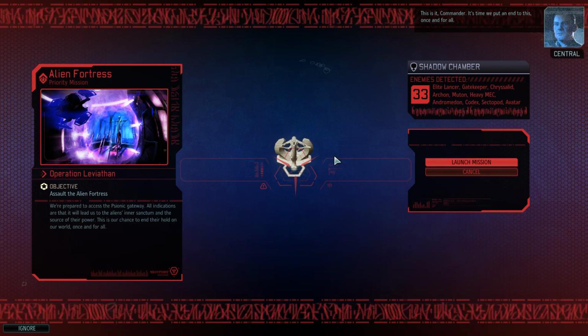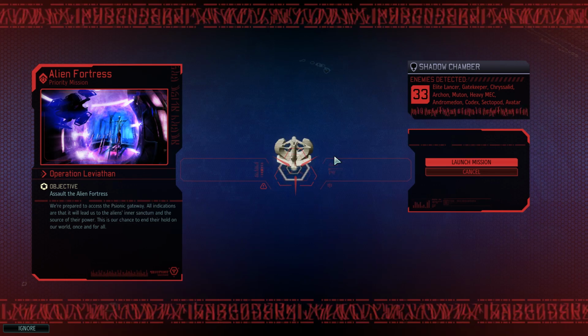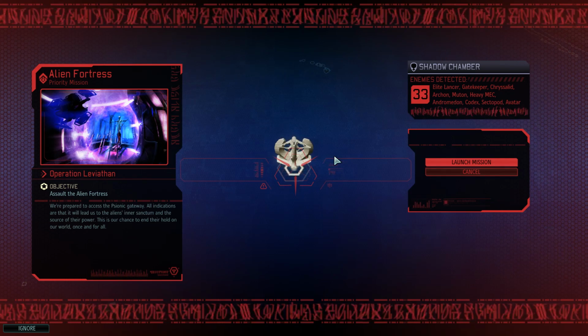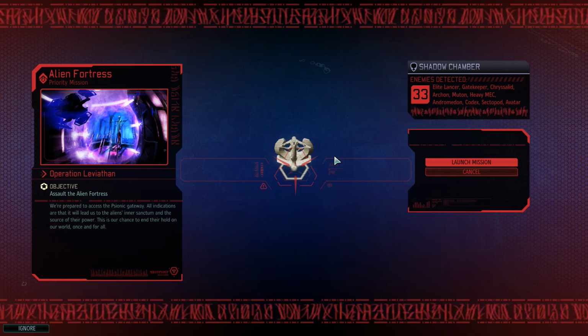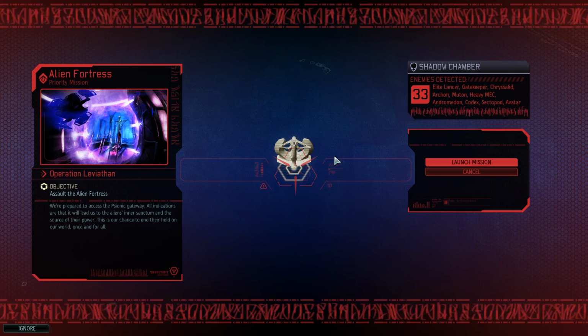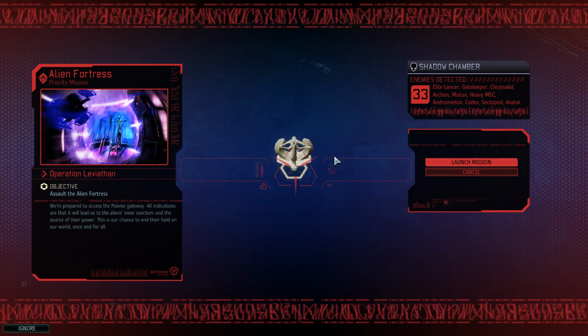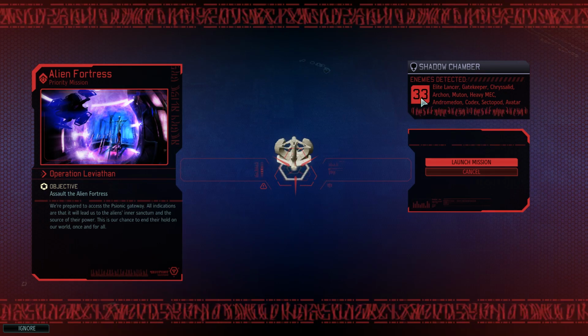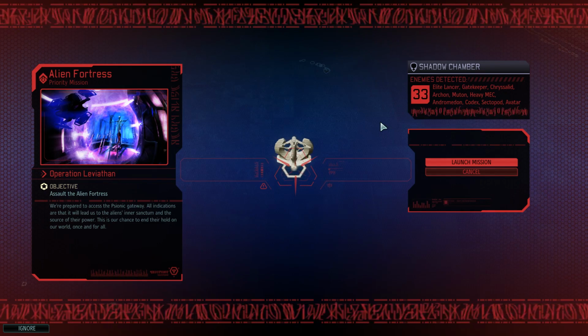It's time we put an end to this once and for all. Next mission, and with that the next episode, will be Alien Fortress. This is going to be the end operation. 33 targets, which is about 3 times more than what I normally engage. Very heavily armed enemies, pretty much everything that they have to offer. It's going to be a long episode, and it's going to be the next one.